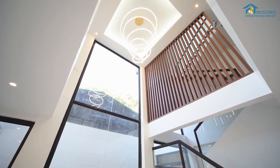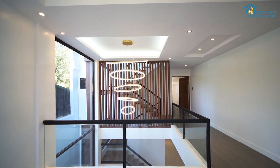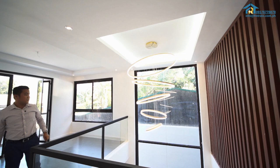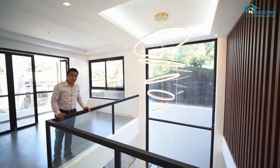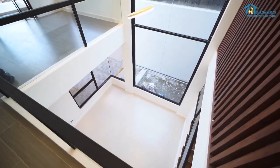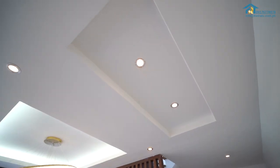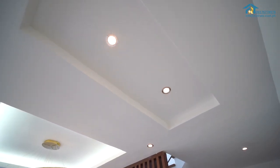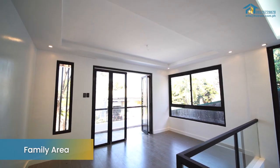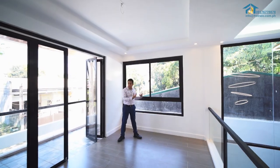It gives value or it gives design to the house. And this is your beautiful chandelier with a cove ceiling. And here we can see the living area. We also have a design on the ceiling with a lot of pin lights. And here, this is your family area. You can set up a sofa, center table, TV. We have a window for air.